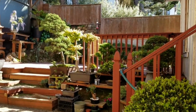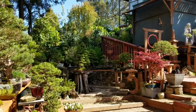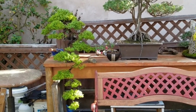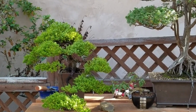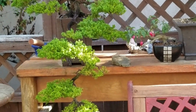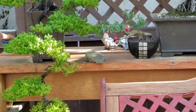So as soon as you enter the gate, this is what you see. I built all of these stands throughout the years. It didn't all look like this in the beginning. I built it as I go along. So this is Juniper Procumbens Cascade. It's been with me for quite some time, more than 20 years, and so I developed the pads as they grow, and you can see it just keeps going down. Some people say that it's too long for a cascade, but I like it.